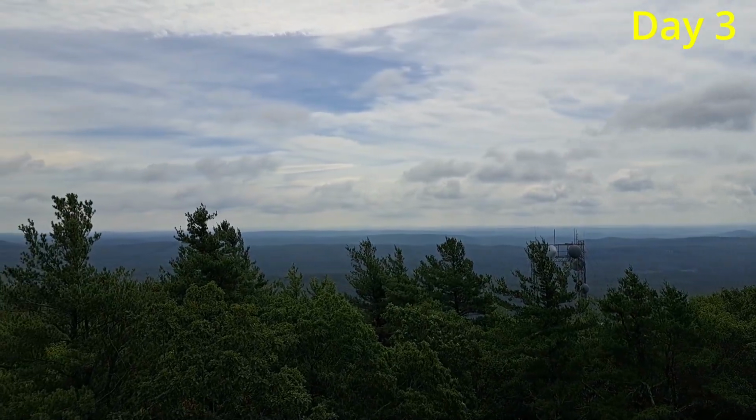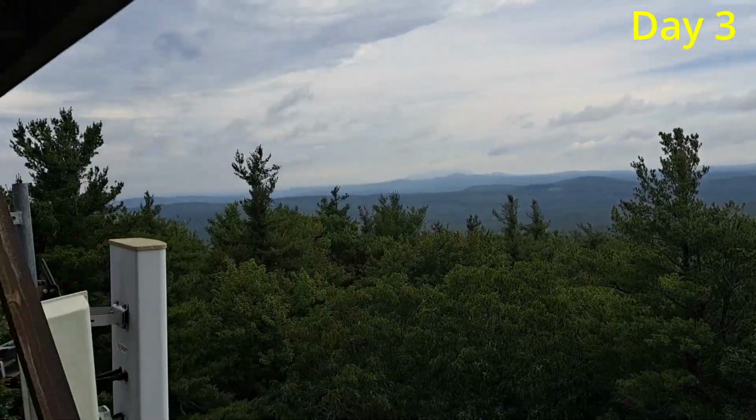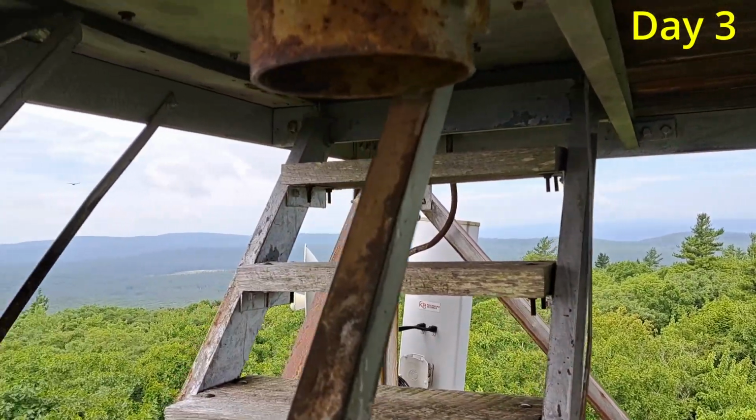You can see a very interesting view of the surrounding area. I hate it when they lock these things.